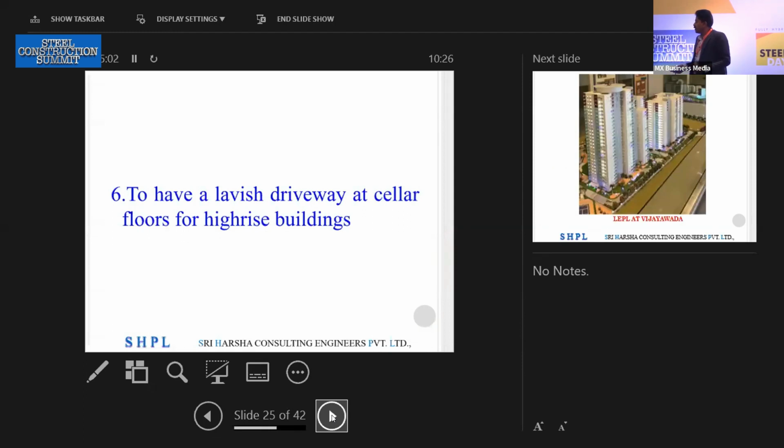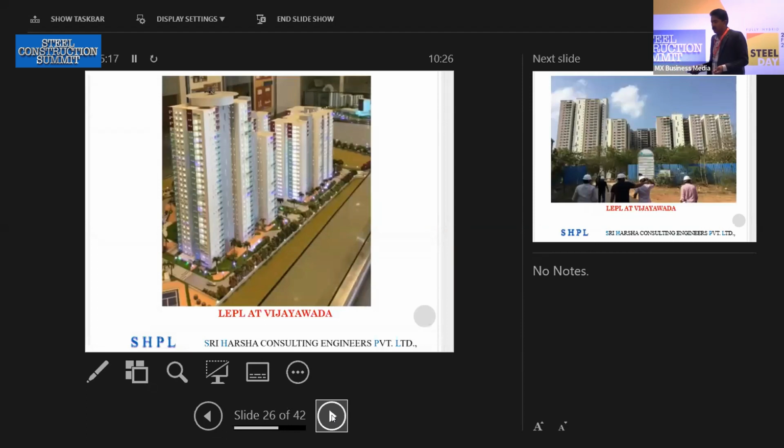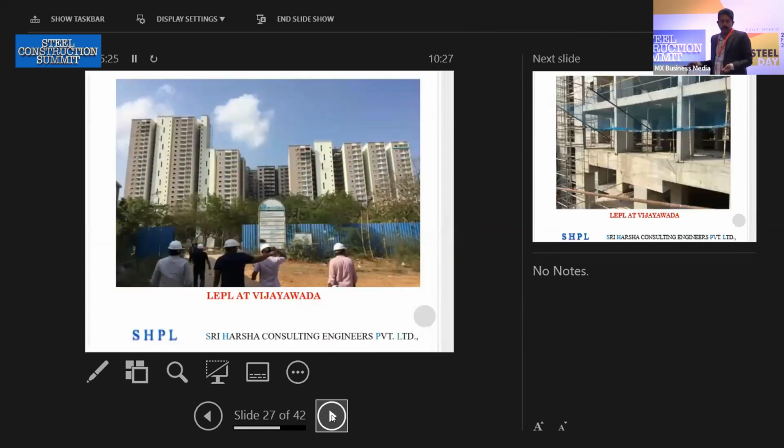To have a lavish driveway at cellar floors for high-rise buildings. Of course, many consultants are doing this. It's not a new thing for you, for seasoned structural engineers. This is LEPL at Vijayawada, Lingamaneni Estates Private Limited. This was the visualization from the architect. This is the finished building.